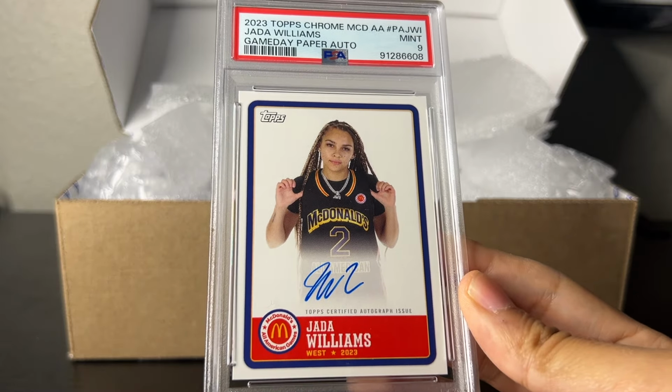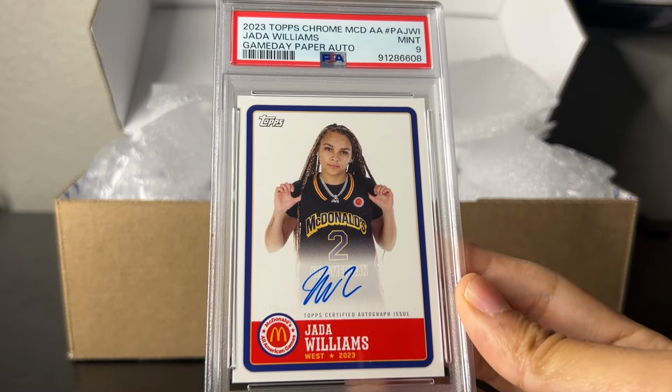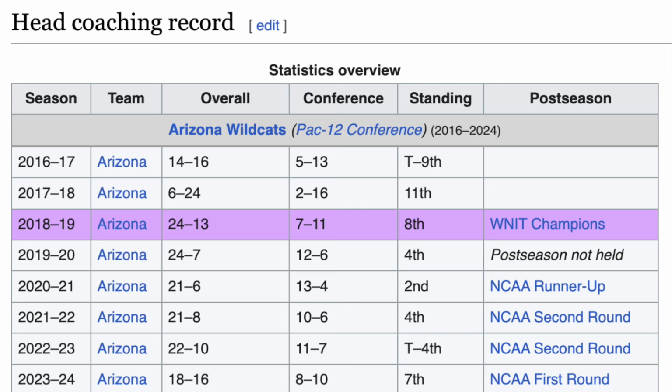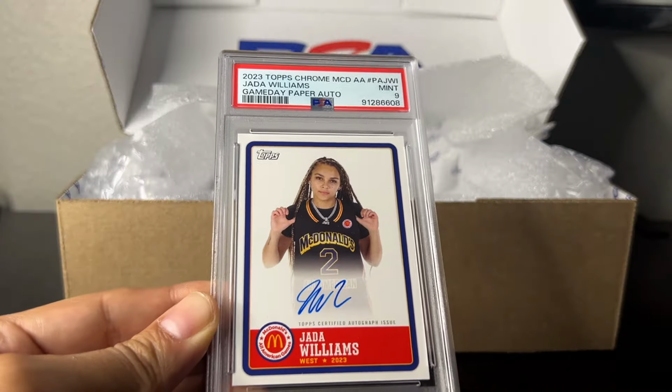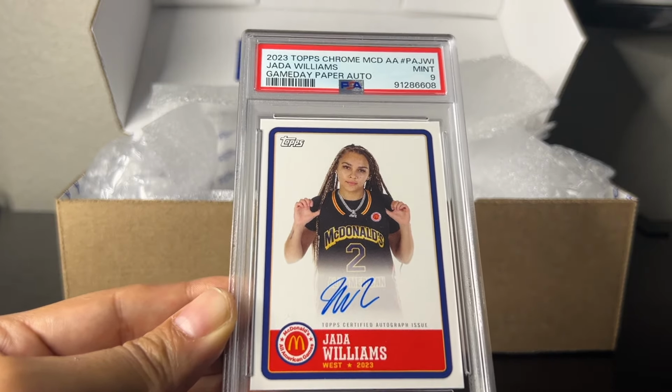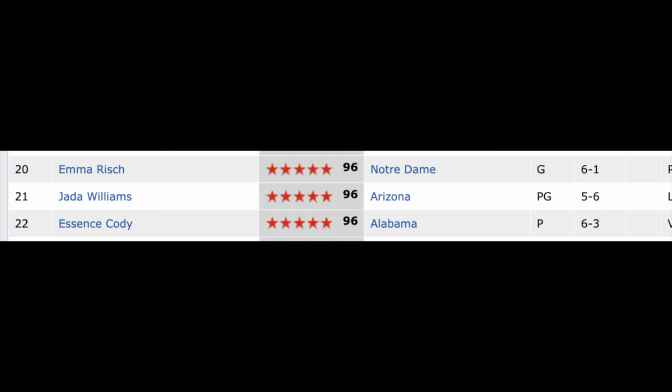So when Adia Barnes came in, she really turned around that program. The recruiting took a whole other step up, and she's really revitalized that program, made it fun to watch. So I've been on the women's basketball kick ever since they revamped it. They made the tournament this year. Jada, a freshman, was one of the top recruits in the country. She originally committed to UCLA.